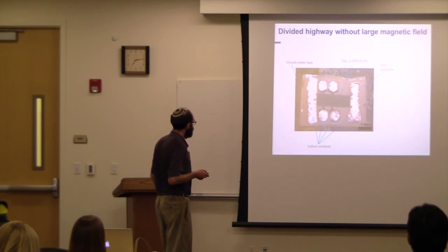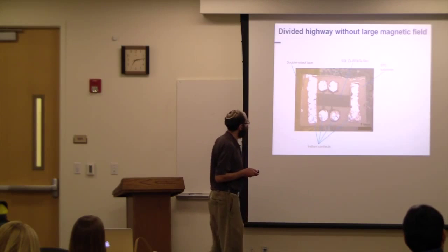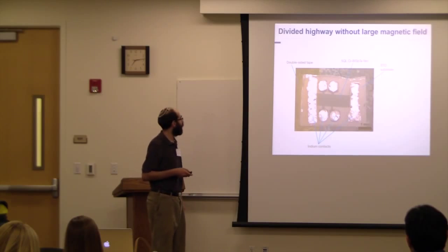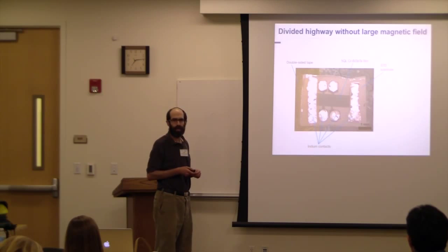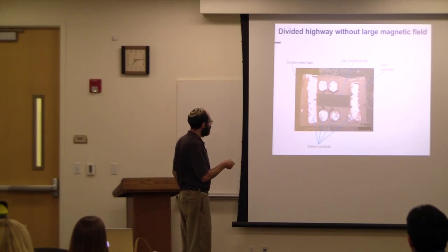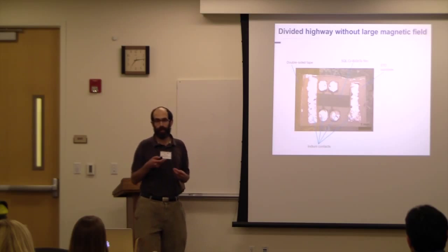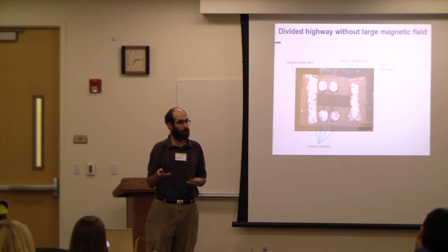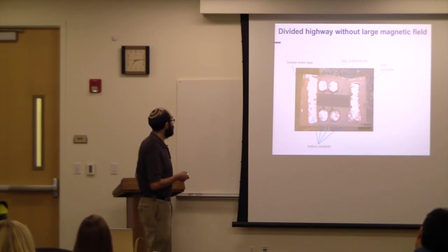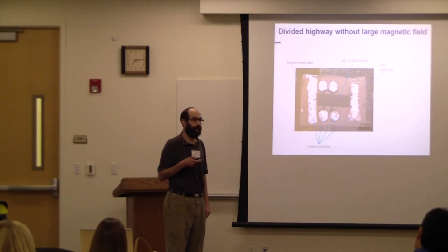Here's an image of a sample that we made working with a group at Tsinghua University in Beijing. A theorist at Stanford, Xiaoqing Zhang, predicted that one could make this kind of divided highway where electrons would go around one way around the sample, and on the other side of the sample they would go the other way. We break the law of nature that tells you that if you can go one way, you can go the other way. We break it by putting on a magnetic field, or in this case, by magnetizing the sample. In addition to its other weird properties, the sample is a magnet.